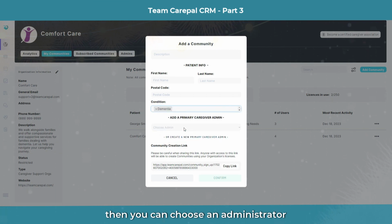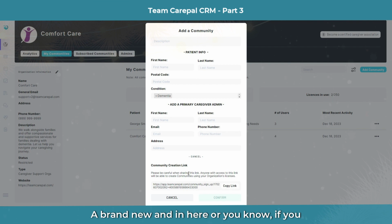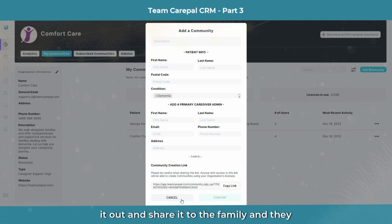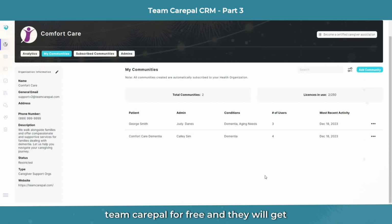And then you can choose an administrator already from your group, or you can create a brand new one in here. Or, if you really wanted to share the link, you could go ahead and just copy this link and email it out and share it to the family, and they can fill all this stuff out for you. But anybody that is set up in your dashboard or through the link will get Team Carepal for free. And they will get all of our resources and all of our amazing features completely 100% for free.